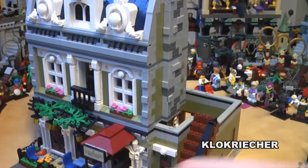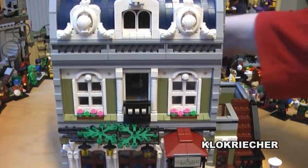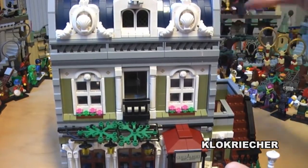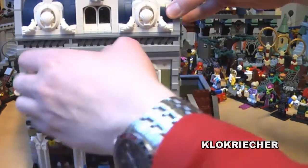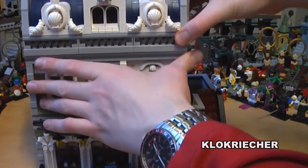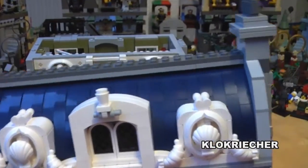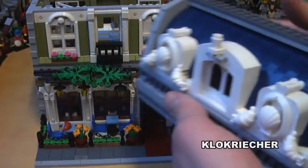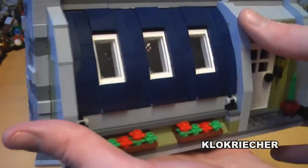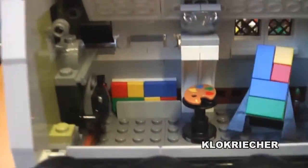Kind of looks weird that way, a bit incomplete. So, moving that out of the way, and now onto the attic section. And this is the attic section, and this can be removed very nicely. And yeah, now let's get a close look what's inside here.